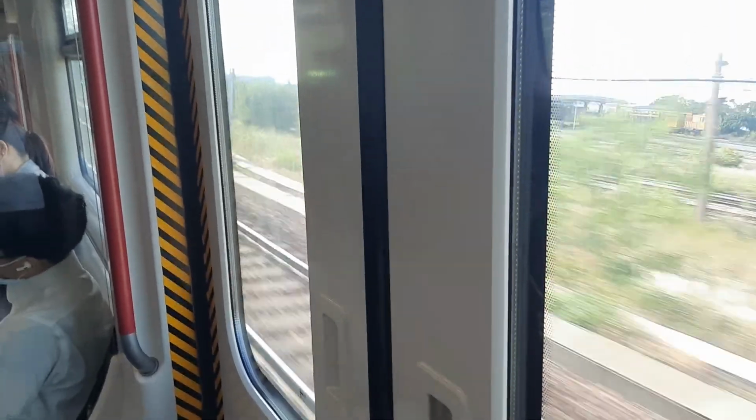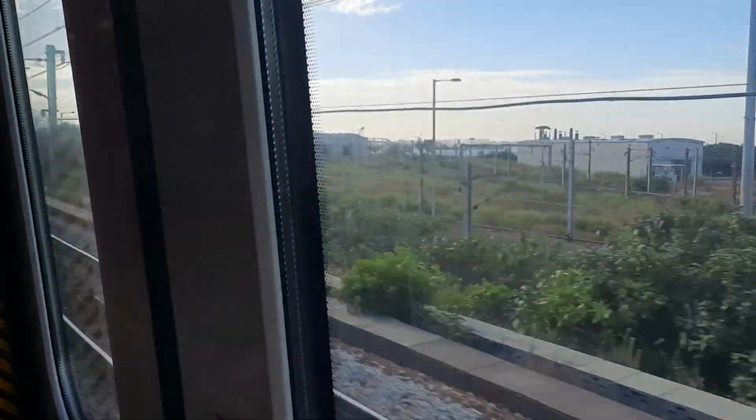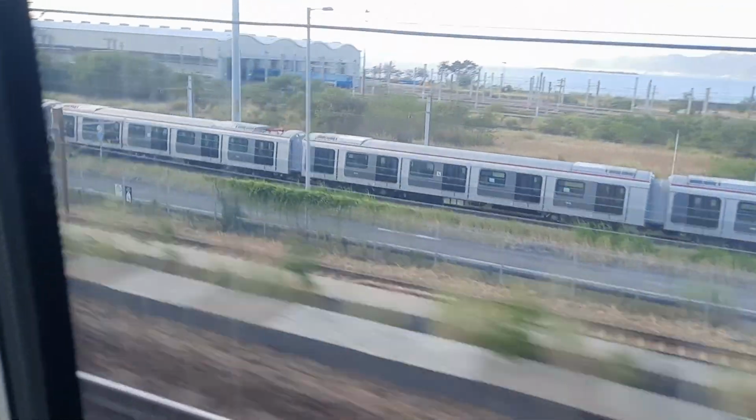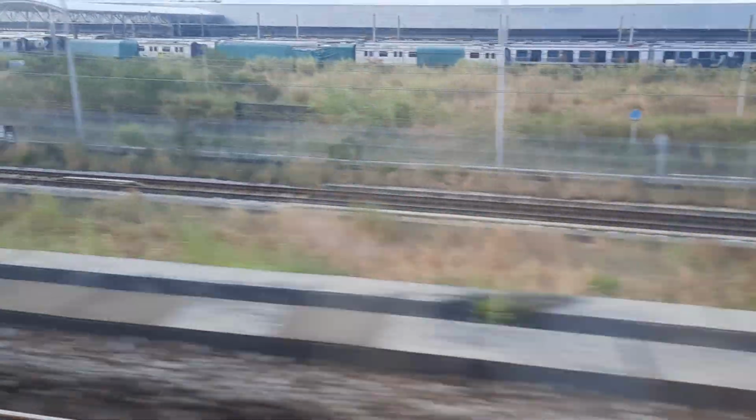So there's the Siu Ho Wan Depot over there. Yep, that's the depot, and what's this train over here? Oh, that's a Q train. There's a Q train in there. That's the Q trains. Oh, also some M trains in there. That's pretty cool. Now, there are those black doors trains back there.